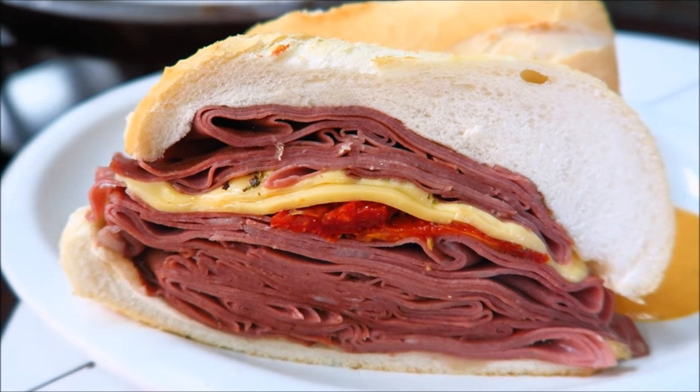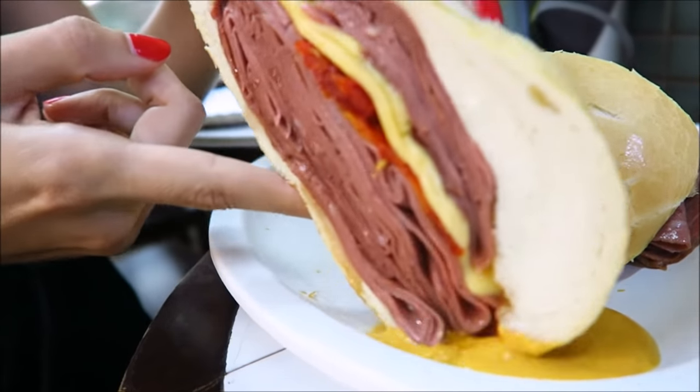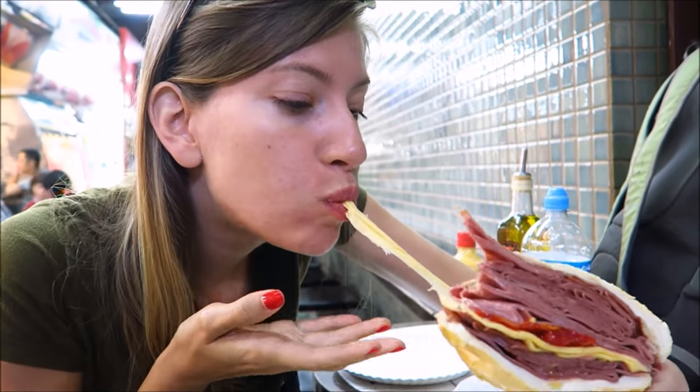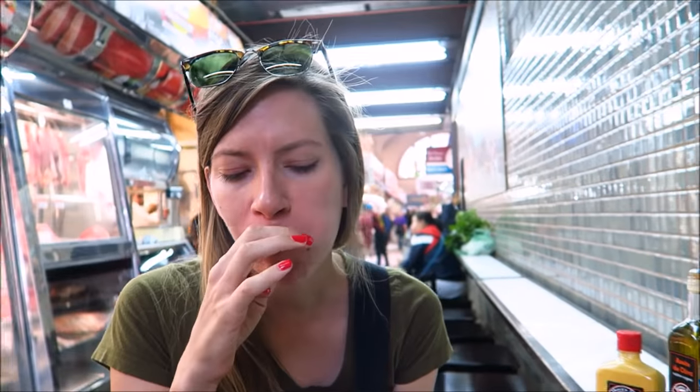Oh, that's going to be hard to bite into. Okay, so let's try and dip it into this spicy pepper sauce. This is so gooey and greasy. Oh, look at the cheese! Wow. Crazy. So good.